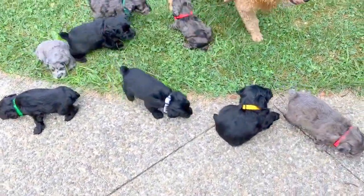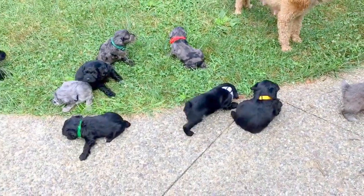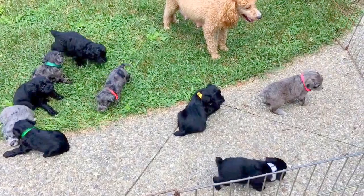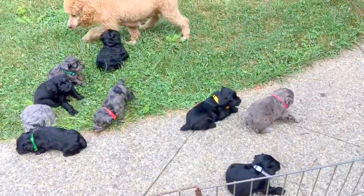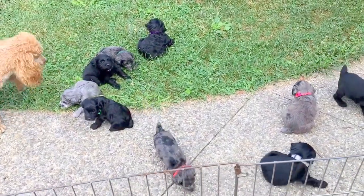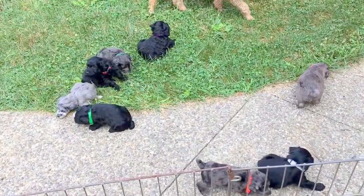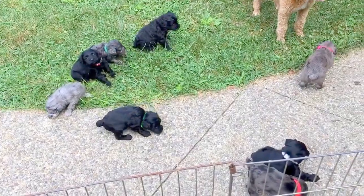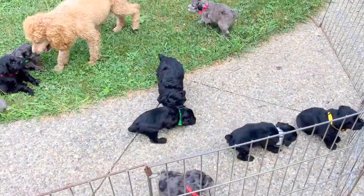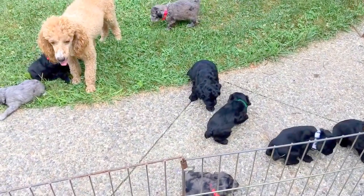So these guys are eating dry dog food. Every day they get cottage cheese, and they also get probiotics in it. It's really good for their skin, their coat. People always ask me, why do you feed cottage cheese? Well, it's got tons of calcium, protein, and fat. Those are three big ingredients for growing babies and for nursing moms.